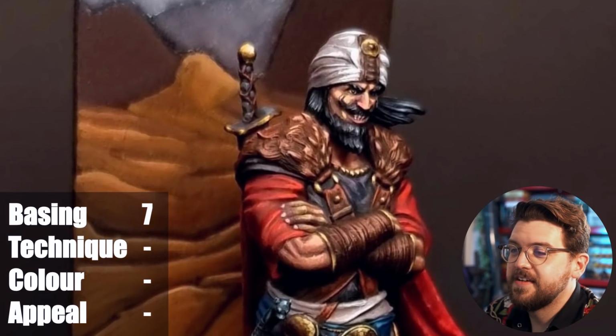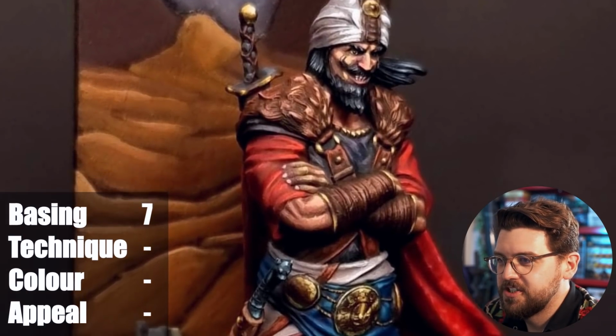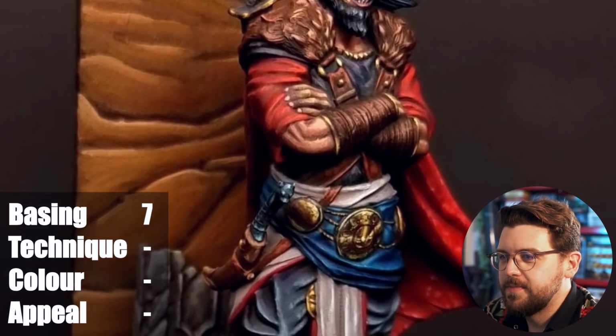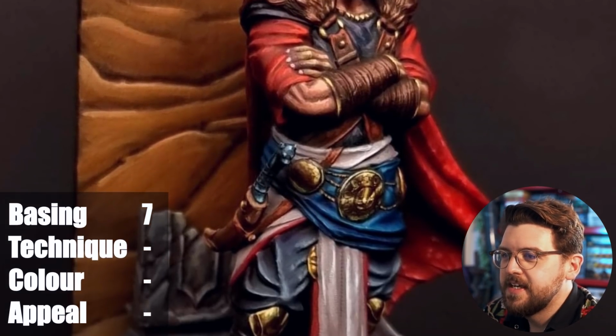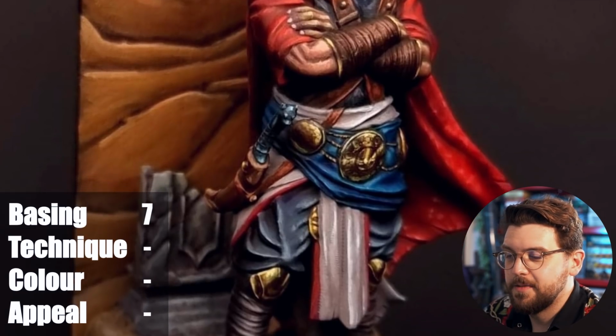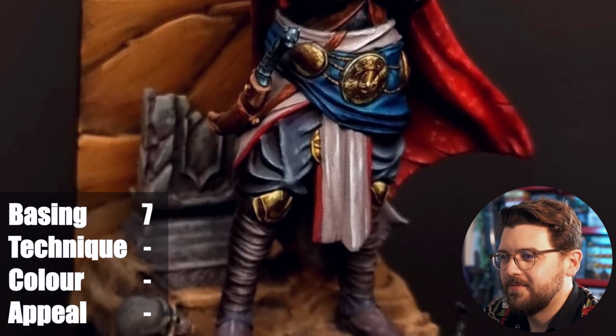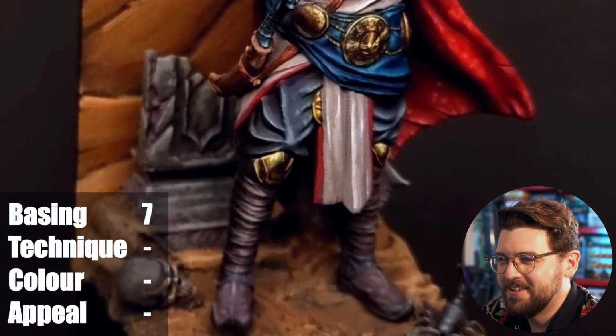In terms of technique, there are some very, very nice shadows and highlights and contrasty colors, and it's really, really beautiful on the fabric especially. Again, some really amazing non-metallic metal painting in this competition. It makes me embarrassed that I've barely even tried to do it myself. Who am I to judge?